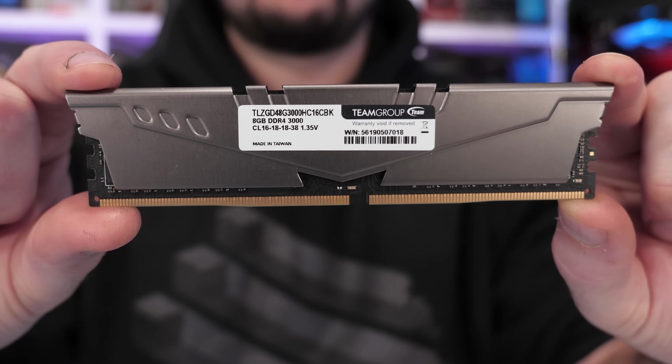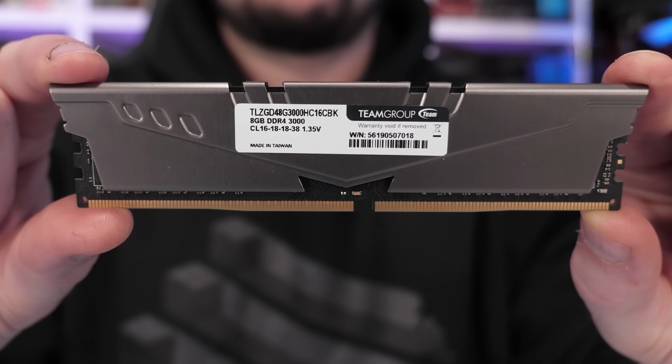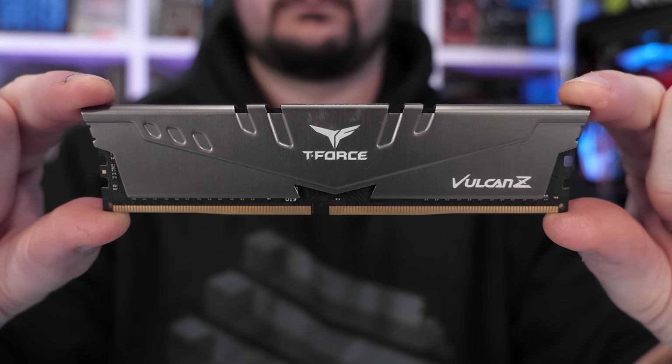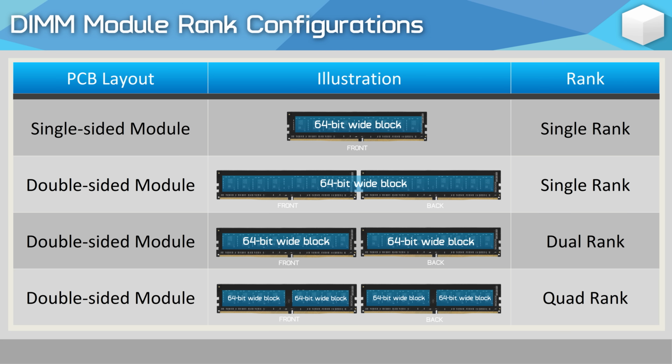Certainly not massive gains, but as I said, this is relatively slow memory, and I expected that the margins would grow a little bit with faster memory. But before we jump into my updated testing, here's a very brief explanation as to why 4 sticks can be faster than 2. It boils down to how the memory is configured, or rather the memory rank.